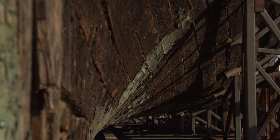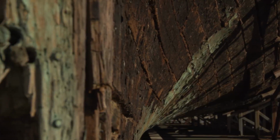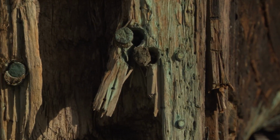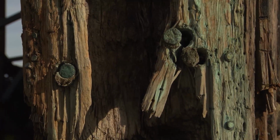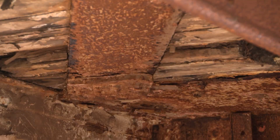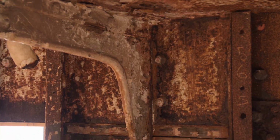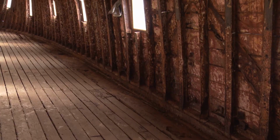Given the ship is already 150 years old, it's still in remarkable condition. It's the world's oldest composite clipper ship, wooden hull built on iron frames. It was purpose-built to carry passengers between England and Adelaide, a journey she made 23 times.